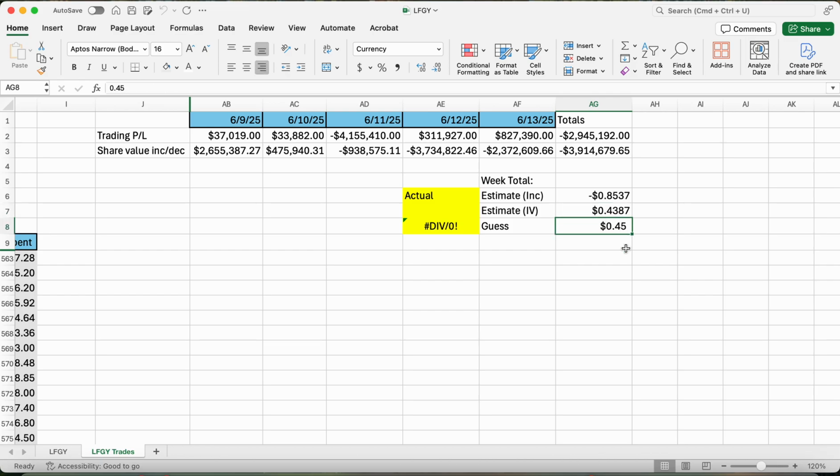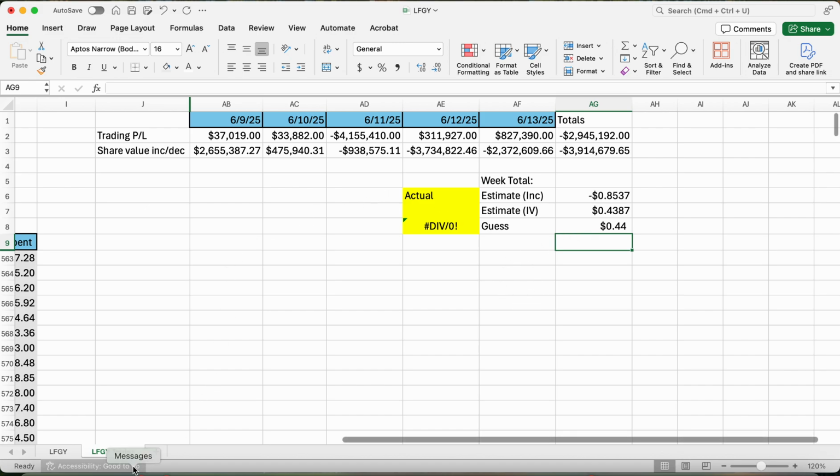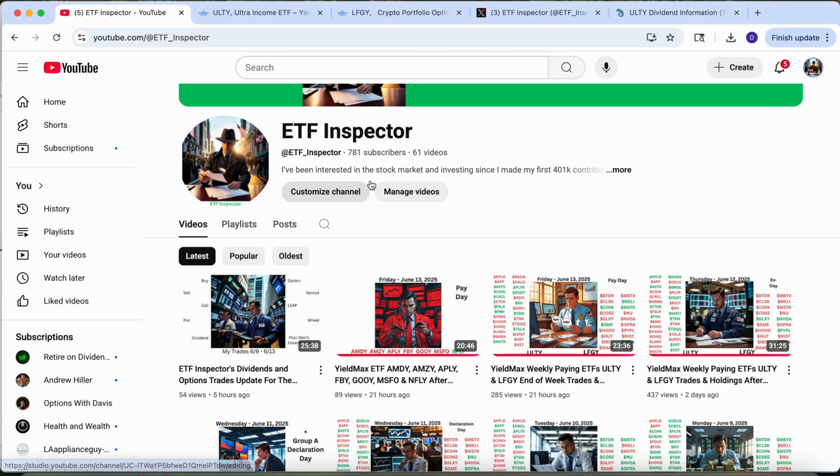Now I had 45 on there because they keep paying 45-ish. But I think I'm going to lower it because not only did they lose almost 3 million, but then the value went down as well. So there's nothing extra to give them a reason to bring it up. So I'm thinking I'll go 44. Not that that's a huge change, but my guess is 44 cents.